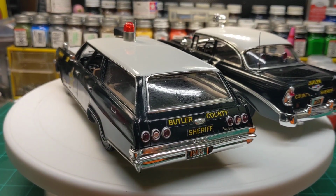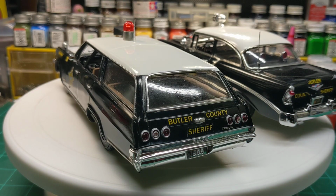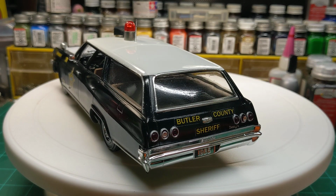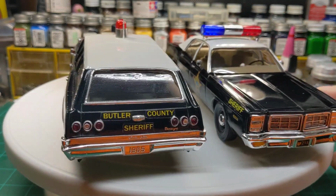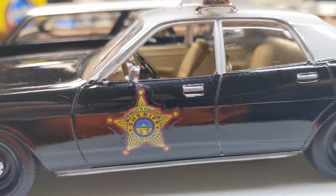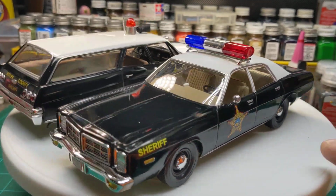And then, of course, I have another one for Butler County, which I have showed in the past, was the 78 Monaco that I did. And the sheriff at the time was Robert Walton. His name adorns that star as well. I remember seeing these cars running around the county as well.